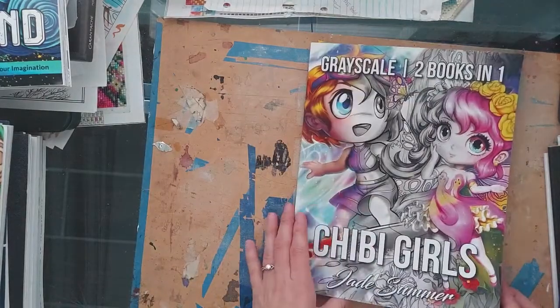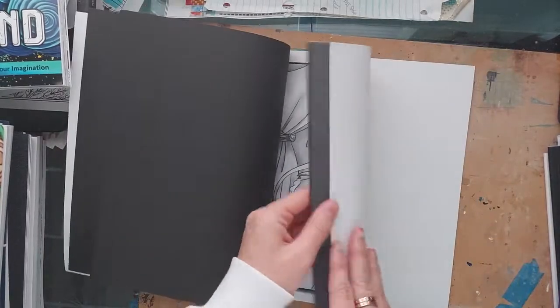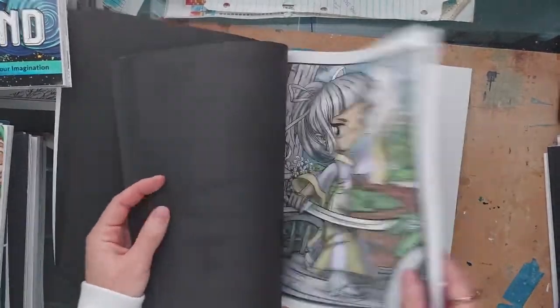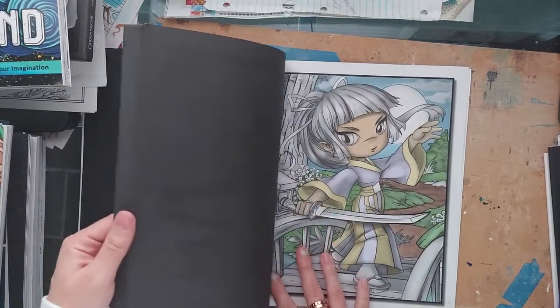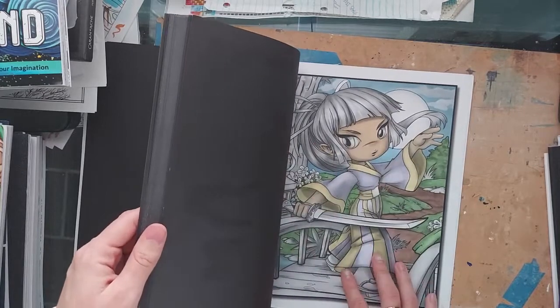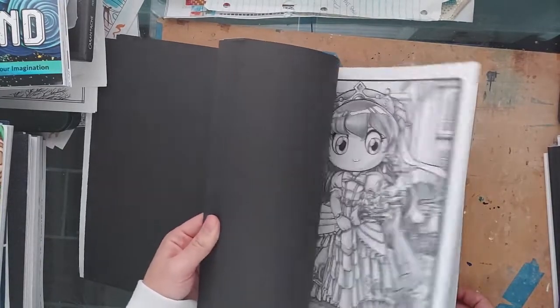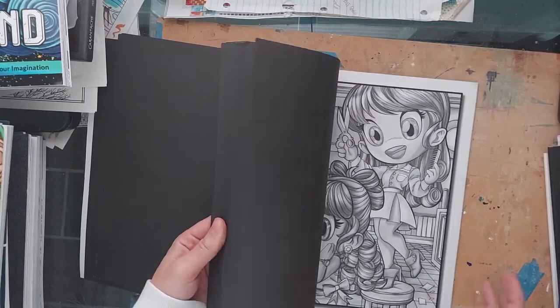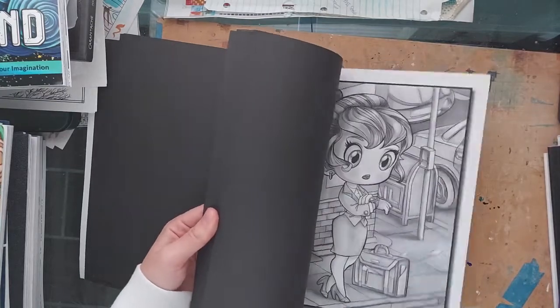So this is Grayscale Chibi Girls. I have a few done in here. Let me just flip from the back. So this is a work in progress. I started this last year, and I really only have a few things to base, and then I can go back in and shade. This one I don't necessarily always feel like I have to shade, but that one I feel does need some extra definition.